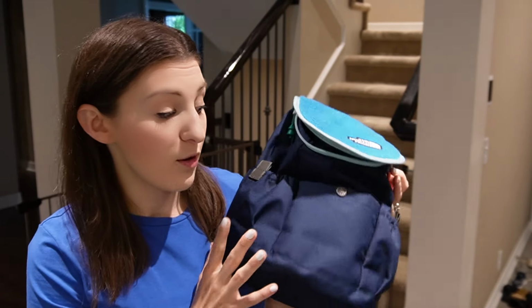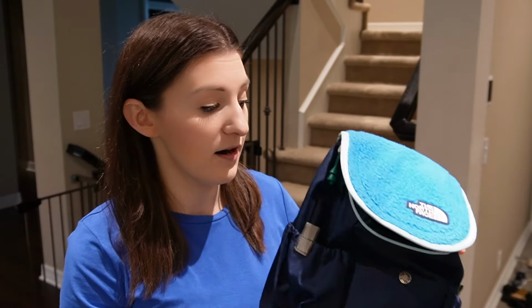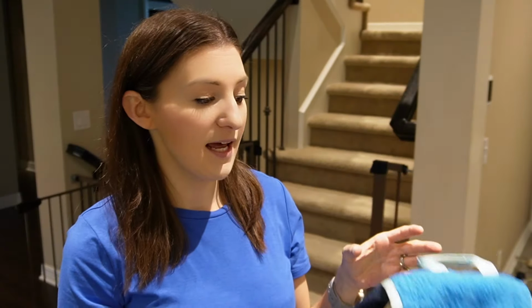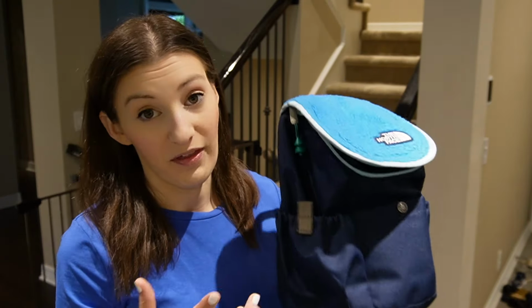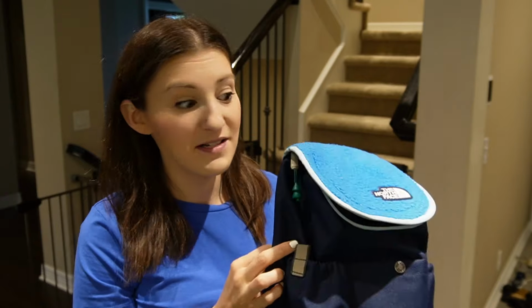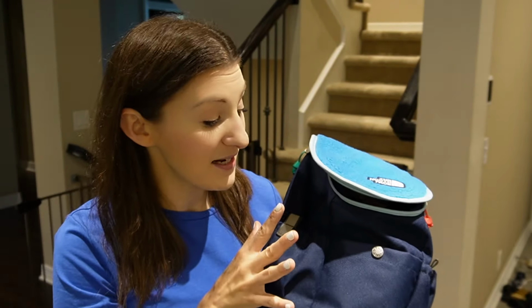The last thing I want to mention is this backpack. We got this backpack for him when he was 18 months old and he started daycare, just to put his lunchbox in and anything else he needed for school. It's actually become more than that. So he still uses it every single day for school, but now he's starting to actually put it on his back. He wants to wear it around when we go places. He wants to carry some of his own toys in here.